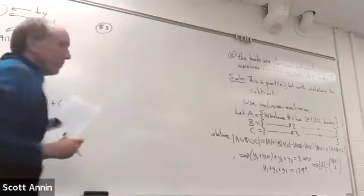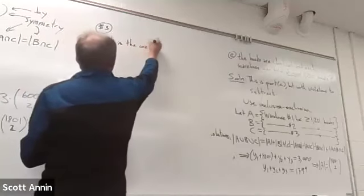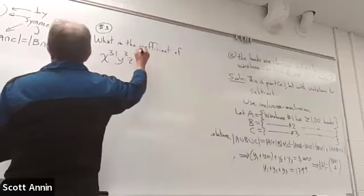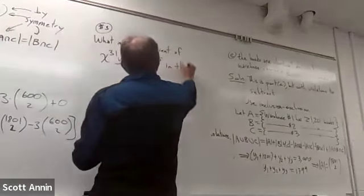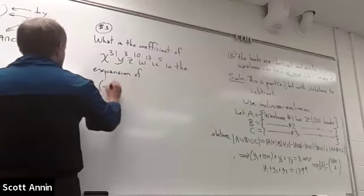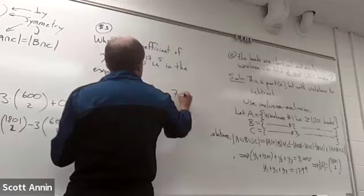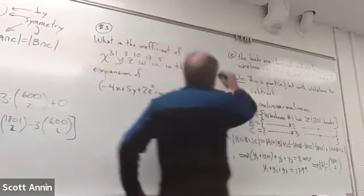So here's problem number 3 off of the review session questions. Again, I'm not going in order. It says, what is the coefficient of x to the 31st, y cubed, z to the 10th, w to the 17th, u to the 5th in the expansion of, and here it is, the quantity negative 4x plus 5y plus 2z squared minus w minus 7u all to the 61st power. Wow, okay.